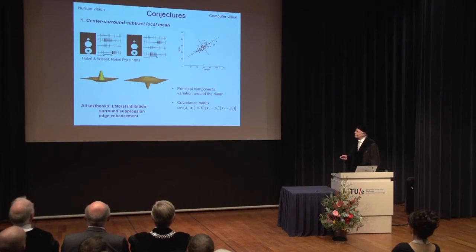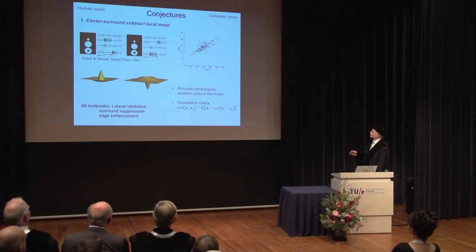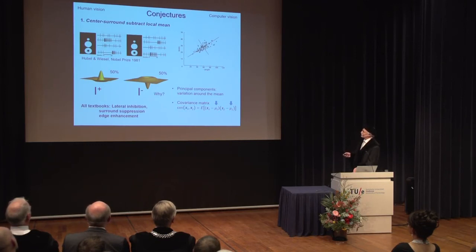And the first thing I realized is that in the beginning of our eye we have these center surround cells, and they look like this. Until today, we don't really understand what these cells are doing. They talk about lateral inhibition, surround suppression, but I think they do just local mean subtraction. And we get this data set, and we study the variation about the mean, and that's principal component analysis. Because if you do the covariance matrix, you measure the subtraction of the mean, and that's what these cells do. And that's one of the discoveries I want to expand further.